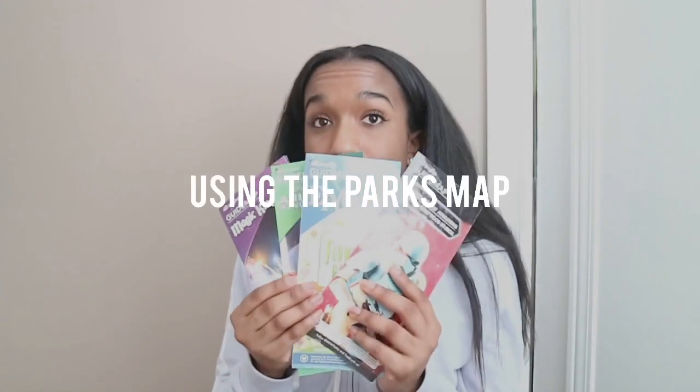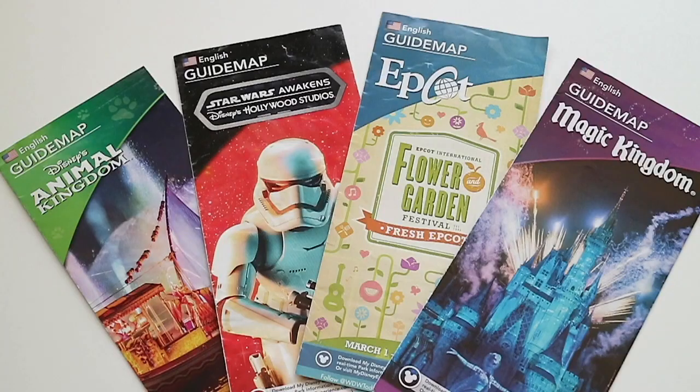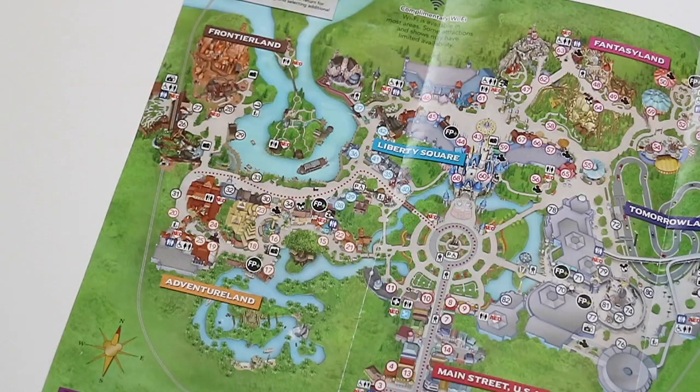Moving on to my last tip, something that I found super helpful when it came to planning which parks I want to go back to, or some rides that I want to go on, is basically having the maps. Now obviously if you haven't gone to Disney World, you're not going to have the maps, but if you go online, you can also access them. And why I found keeping the maps really helpful is when you are planning on the rides you want to go on, or if you're going to be booking a fast pass, you definitely don't want to be booking a fast pass for rides that are total opposites.